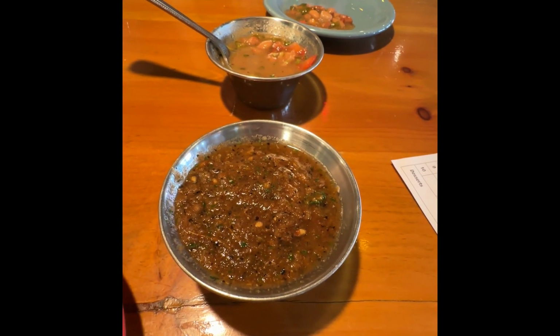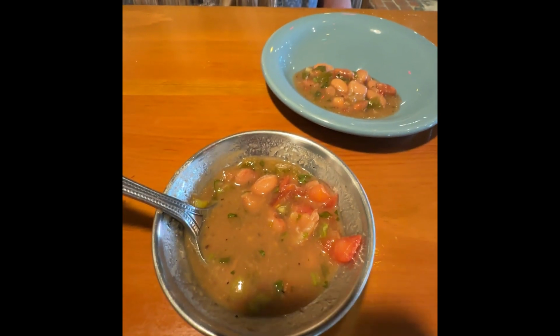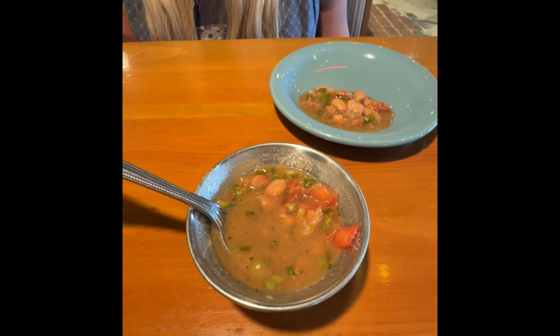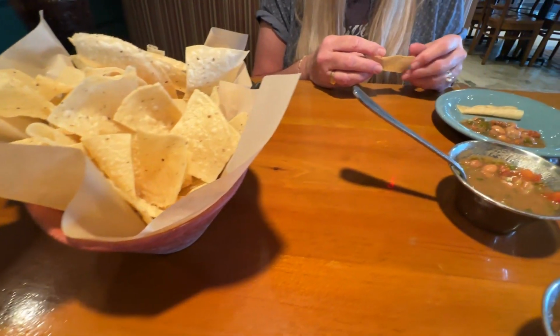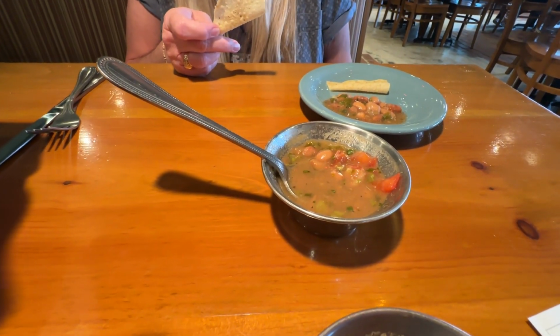The meal came with chips and salsa, and included a traditional salsa as well as this excellent bean-based salsa. My sister got started by trying the bean-based salsa.